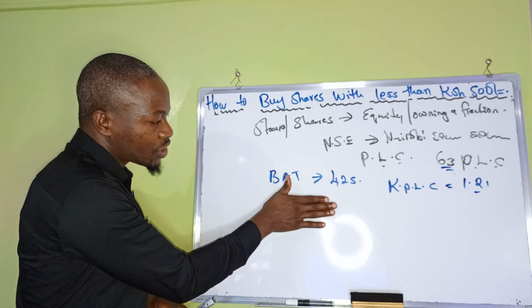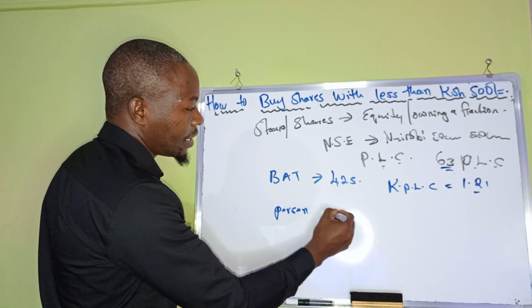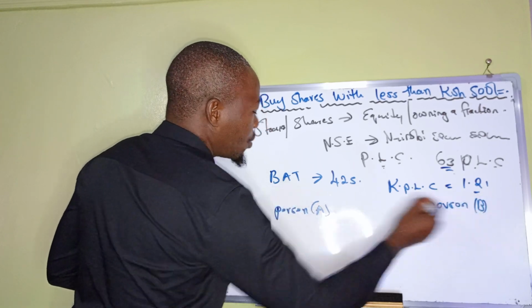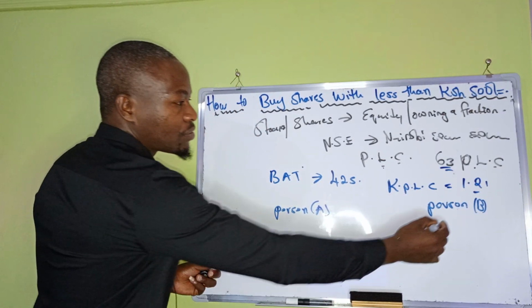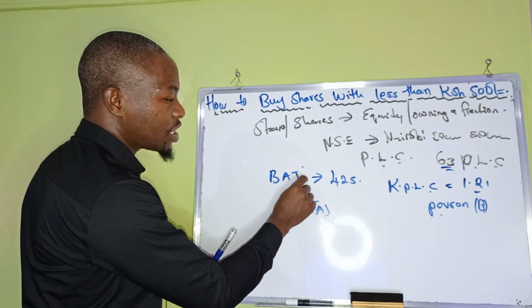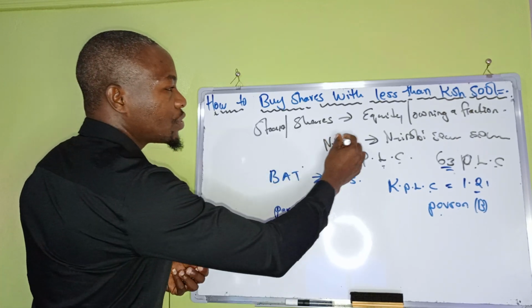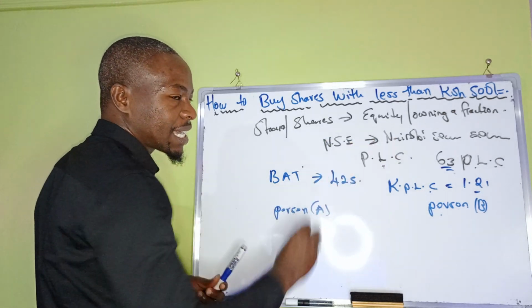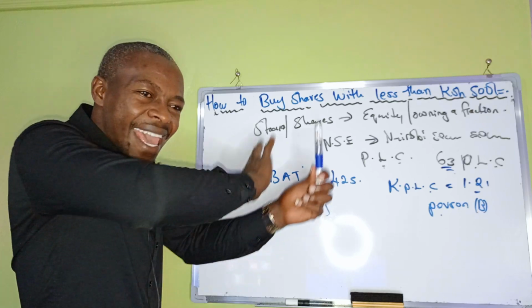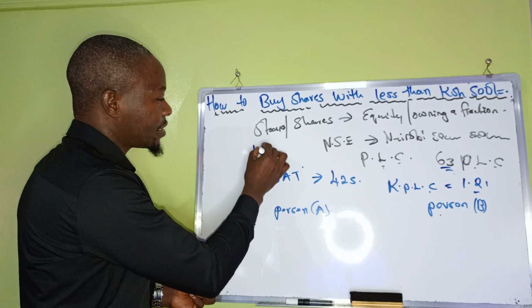So if you'd like to buy shares of these companies, let's say we have person A and person B. Person A wants to buy shares of one company, and person B wants to buy shares of the other. It differs. The person buying the more expensive shares will use more money. Why? Because there is one regulation by the Nairobi Securities Exchange, the market where all these companies are listed. One rule says that anyone willing to buy shares of any given company must buy at least 100 shares.